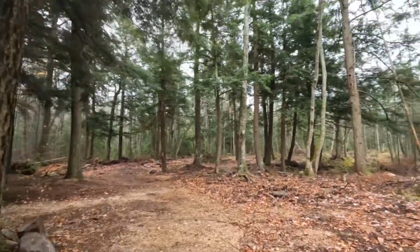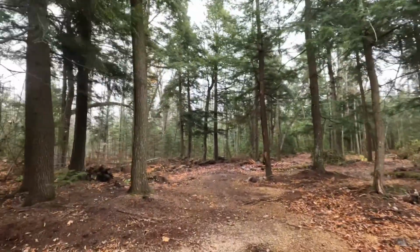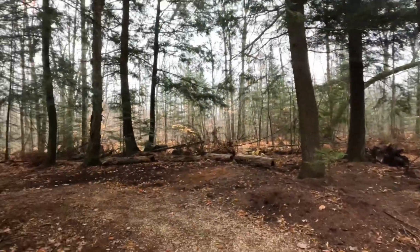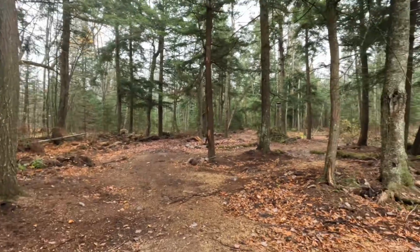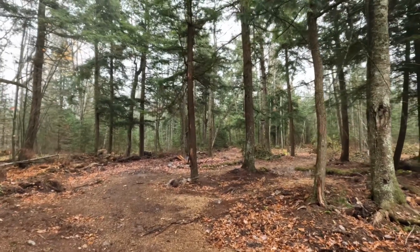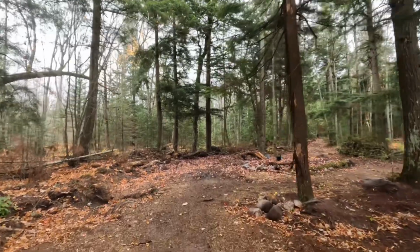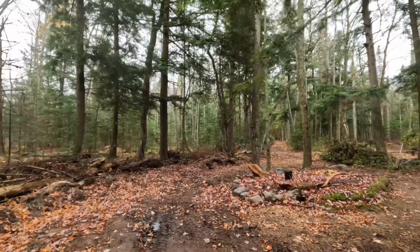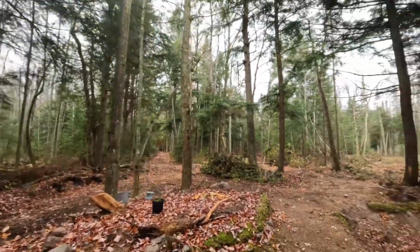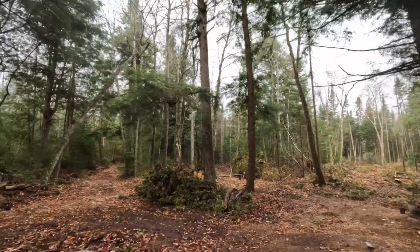Still a diamond in the rough, still very messy. This is a very large-scale project for one person, so it will take time, but it is taking shape, and it's been really enjoyable to kind of see that. And I've had various people walk what's done now, and they love it, and it's not even close to what I want it to be.